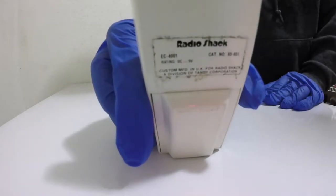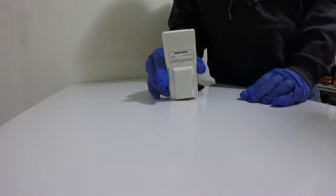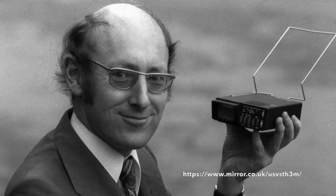Now let's do this. The EC4001 was actually the Sinclair Cambridge Programmable Scientific Calculator. It was manufactured by Sinclair Research, which is a British consumer electronics company. The company was founded by Clive Sinclair in Cambridge, England.